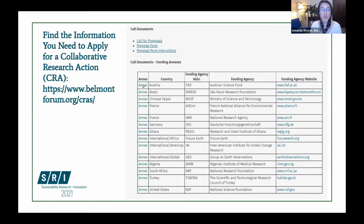So you need to click on each one of these annexes in order to find out the details on who can be funded according to that funding agency's annex. So I really encourage you to thoroughly go through every single annex with your entire team so that everyone is fully aware of all of the requirements that are within them.